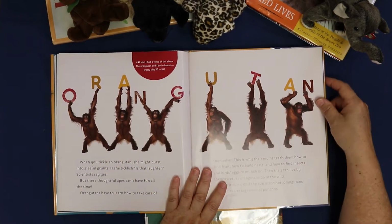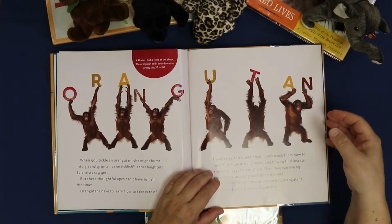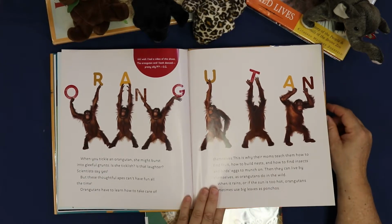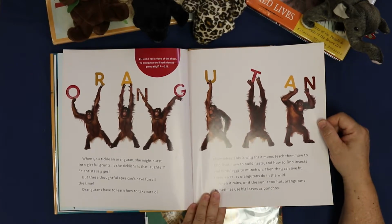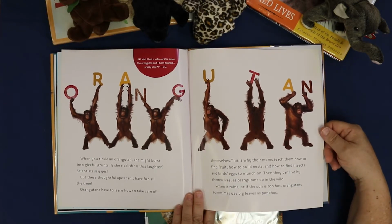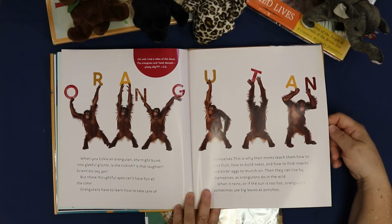Orangutan. When you tickle an orangutan, she might burst into gleeful grunts. Is she ticklish? Is that laughter? Scientists say yes, but these thoughtful apes can't have fun all the time. Orangutans have to learn how to take care of themselves. That is why their moms teach them how to find fruit, how to build nests, how to find insects and birds' eggs to munch on. Then they can live by themselves, as orangutans do in the wild.